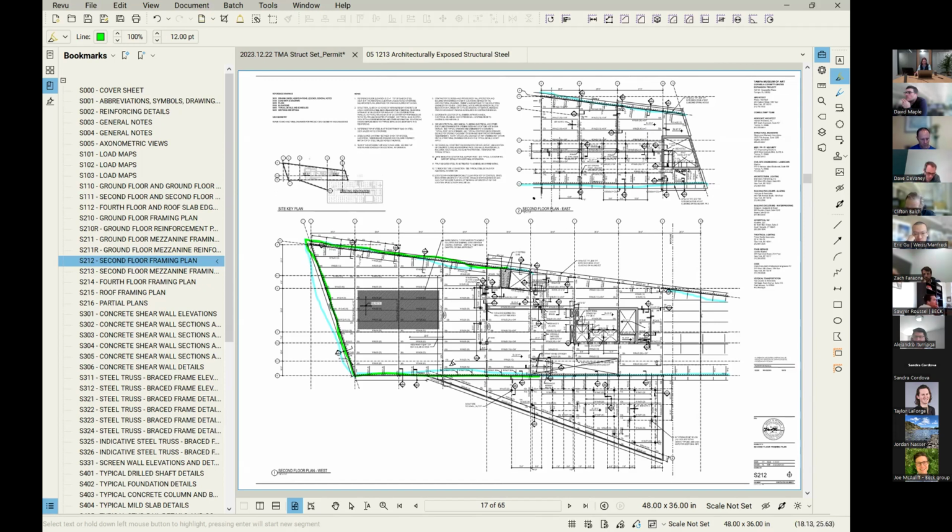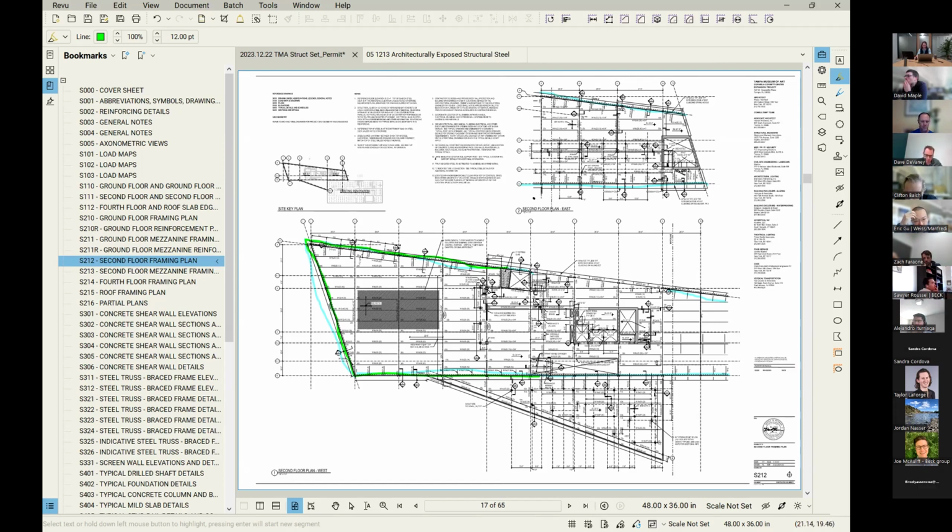And further, the green highlights the event space trusses. The entirety of the truss is not exposed. It's only the verticals and diagonals. The chord elements are not exposed. Verticals and diagonals and the connections between the verticals and the diagonals. The verticals connect to the chords and those connections are concealed. So it's only a portion of the event space truss that is actually exposed.